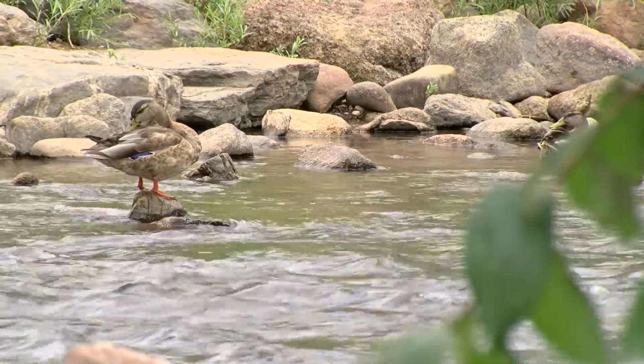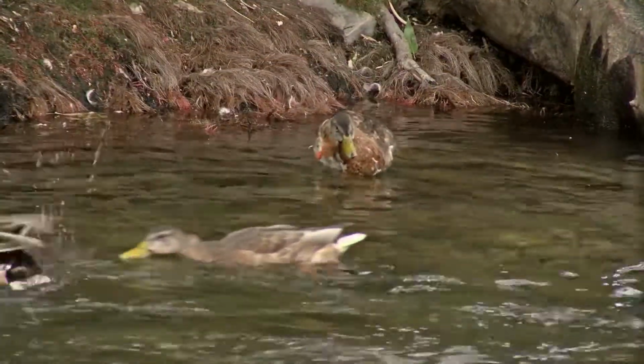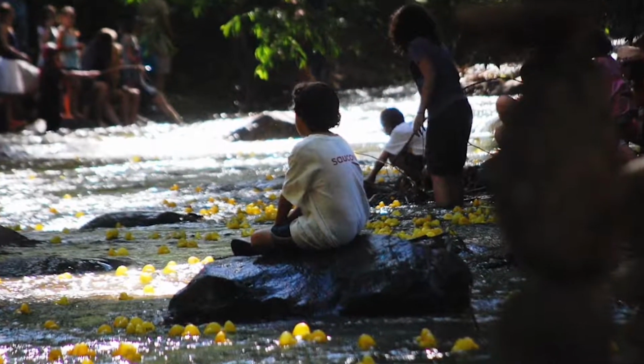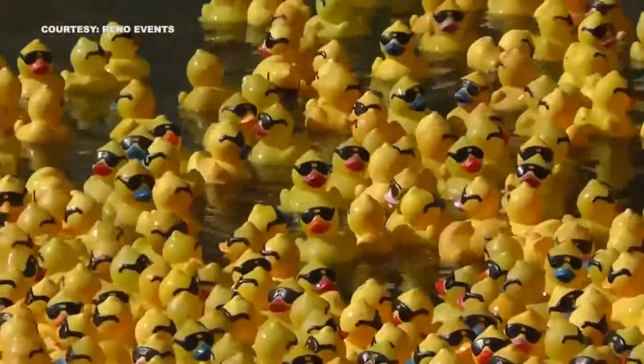A swarm of ducks are set to invade the Boulder Creek this Labor Day weekend, but not these kinds of ducks, these ones. I don't know who first came up with it, but I'm glad they did. It's become a Boulder Labor Day tradition. For over 30 years now, these rubber ducks have been making their way down the Boulder Creek in support for the Play Boulder Foundation. The Play Boulder Foundation has been around since 1976.